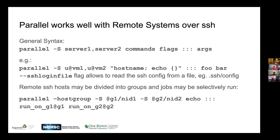Interestingly, parallel works very well over SSH with remote systems. There are several features available. Dash S will find the server name provided, perform SSH connections, and run the commands over SSH on the remote servers. It can also read the config file where you may have provided all the SSH specific configurations, and it will follow those configurations. Selective processes may be run on selective SSH remote hosts by grouping them, as shown in the last line on this slide. If you want to run certain processes on certain specific nodes, they could be configured likewise.